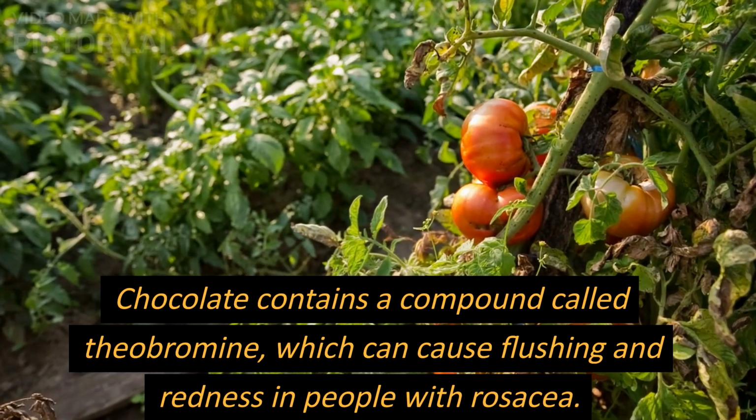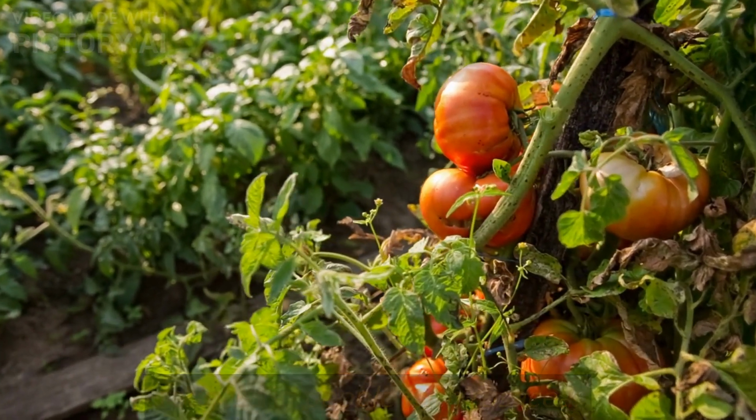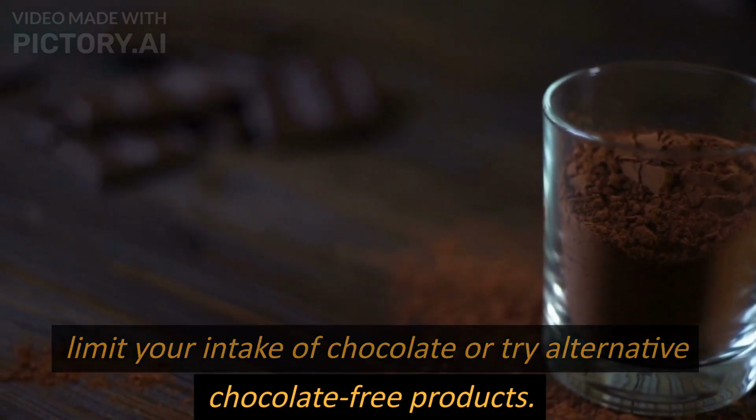Chocolate contains a compound called theobromine, which can cause flushing and redness in people with rosacea. Limit your intake of chocolate or try alternative chocolate-free products.